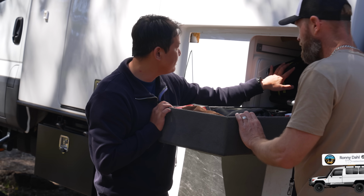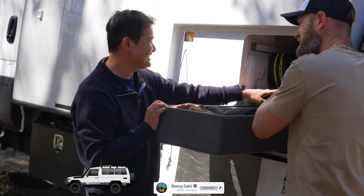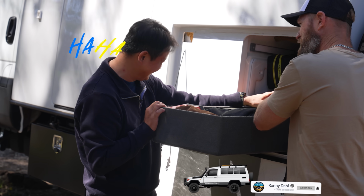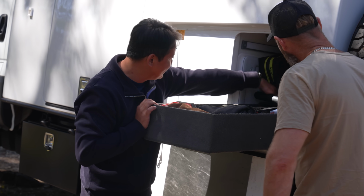Yeah, it is, yeah. In here I put my chairs, my table, another one, and... Another table? Another table. Is this table 6 or table 4? 6. Table 6. And my recovery gear.